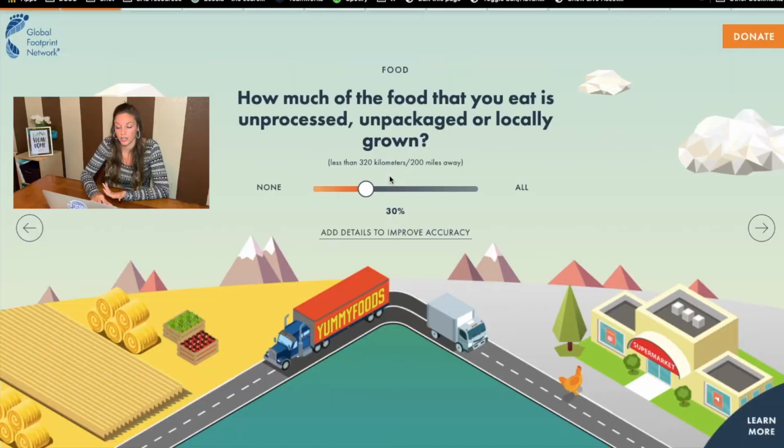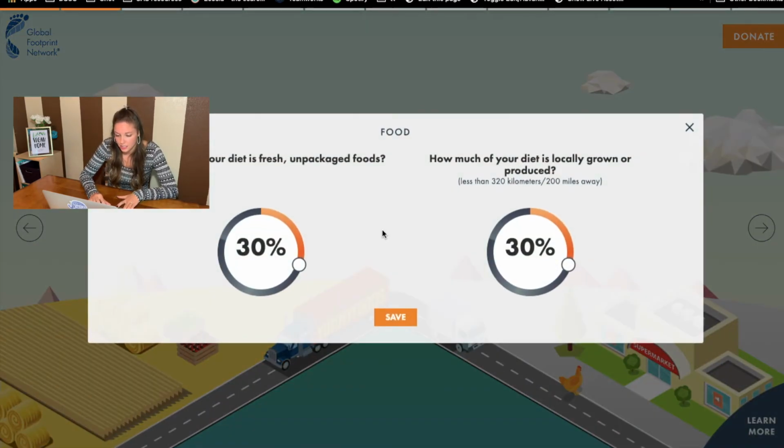I try to use as much produce as I possibly can. I usually don't really check if it's locally grown or not. Obviously, if I'm going to the farmer's market, I know there's a higher chance of that, but I haven't done that too much this summer, so I'm just going to keep it at 30%. Add details to improve. So how much of your diet is fresh, unpacked foods? I'd say this part is probably closer to 40%. And then how much of your diet is locally grown? I'm going to keep that at 30.